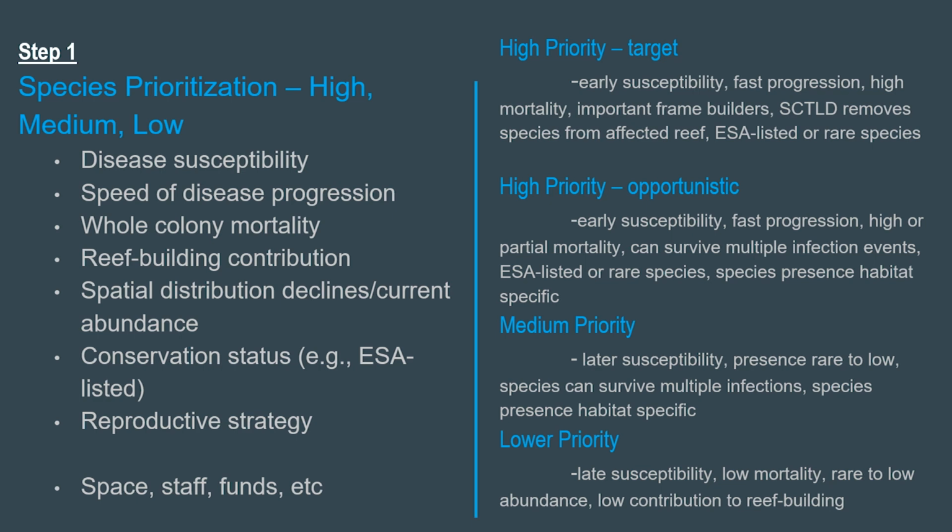Our prioritization resulted in 16 high priority species and 4 medium priority species, 20 species in total. Only high and medium priority species were included for collection in Florida due to funding, space, and coral care limitations. Lower priority species remain more prevalent along the Florida Reef Tract, which allowed us, for limited resources, to be more focused on species with the greatest conservation needs.